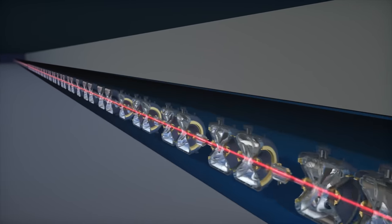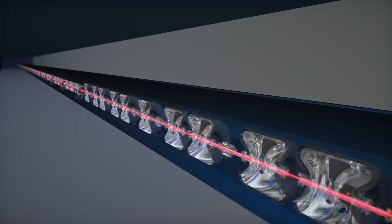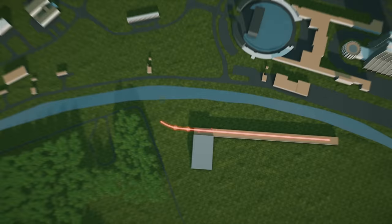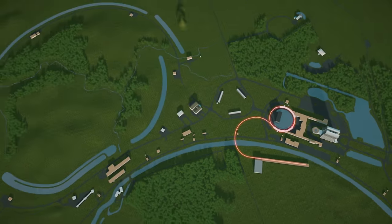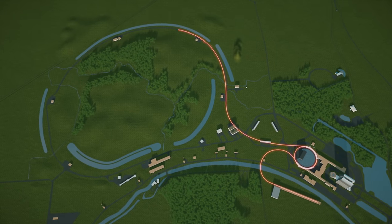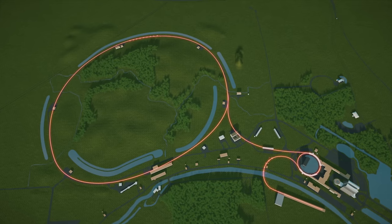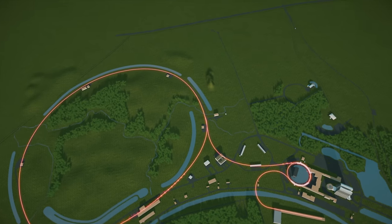It's all part of an effort by more than 1,000 scientists from around the world to figure out how tiny particles called neutrinos work, and what role they play in the evolution of our universe. Neutrinos are the most abundant matter particles in the cosmos, but very hard to catch. Trillions stream through you every second without leaving a trace.